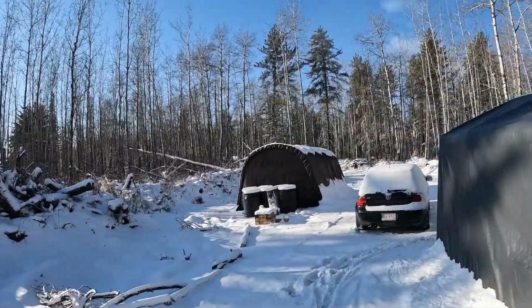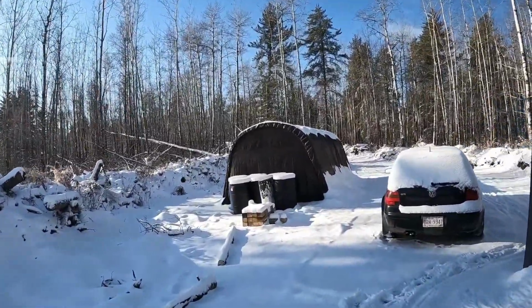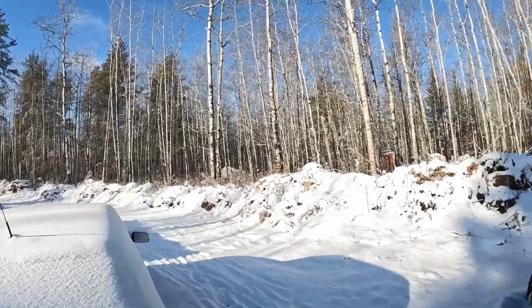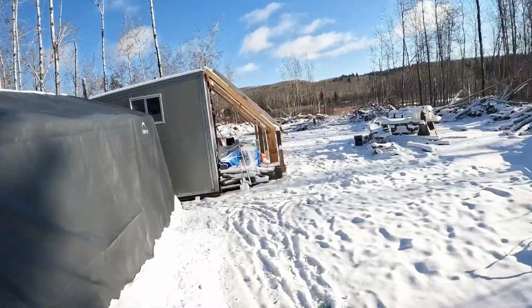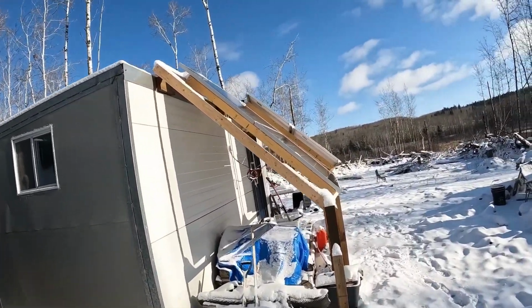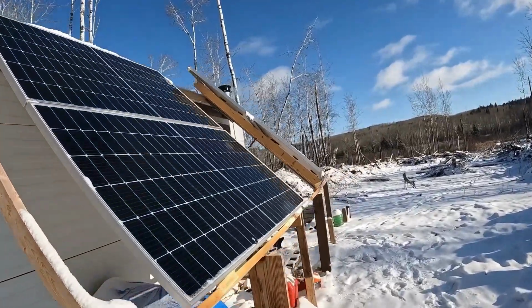The batteries are 24. I don't know anything about electricity, so these might be some stupid questions, to be honest, but my batteries are 24 volts. Both of them. The battery bank, 24 volts.